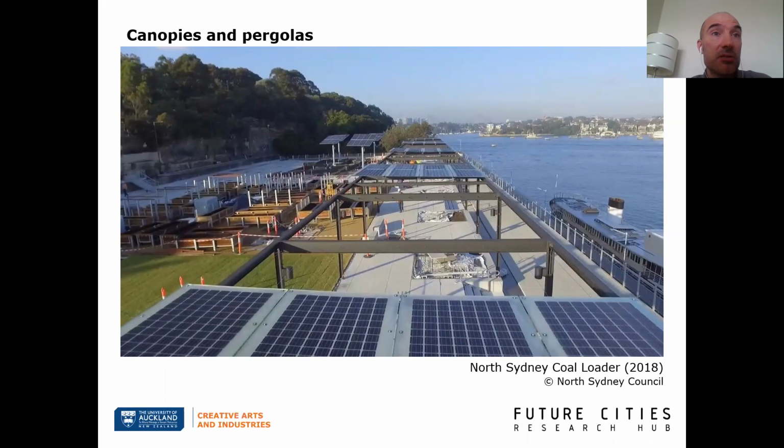The first one is the North Sydney Coal Loader, which is part of a large project of urban regeneration. So the context sensitivity is quite low. Solar panels are distributed only on a small portion of the canopy, and they are almost flat. So the visibility of the panels is still high, but they constitute a part of the roof of the structure. And since the panels are not distributed on the entire structure, they don't change the overall perception of the architecture.